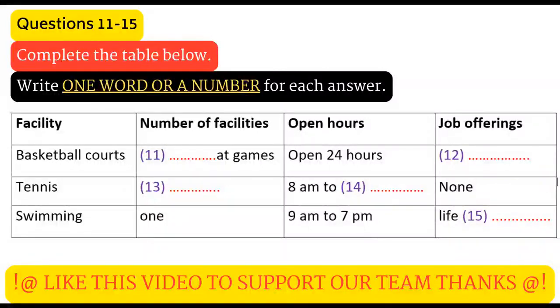There is an Olympic-sized swimming pool that is open for students and the general public. There are also showers and locker rooms available. The swimming pool is open every day, 9 a.m. until 7 in the evening. There are openings for the position of lifeguards, so if you are looking for a job in the sun, this might be good for you.